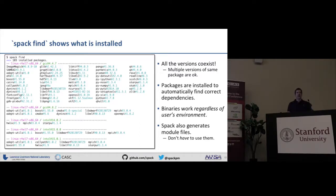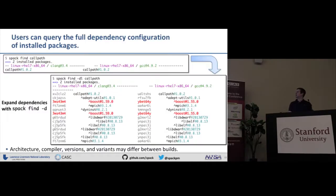If you really want to drill down on stuff like that, then you can provide a little more syntax to spack find. You could say, spack find me all the versions of callpath. And if you want to see the dependencies, you can provide options to really drill down into the metadata there. For example, these 2 seemingly identical versions of callpath are actually built with 2 different compilers. This one's with Clang, this one's with GCC.